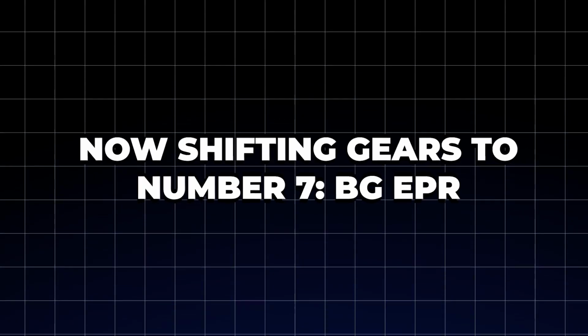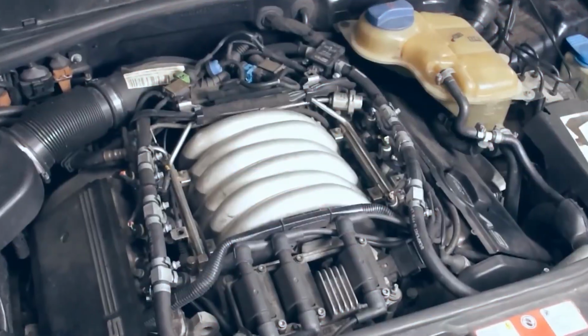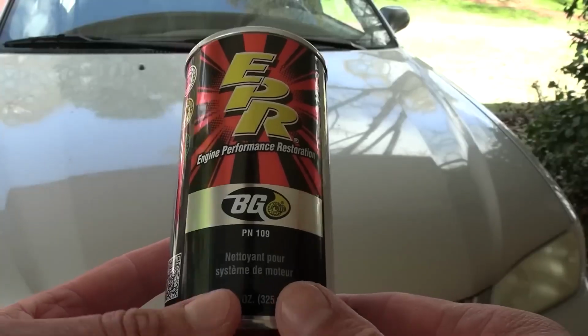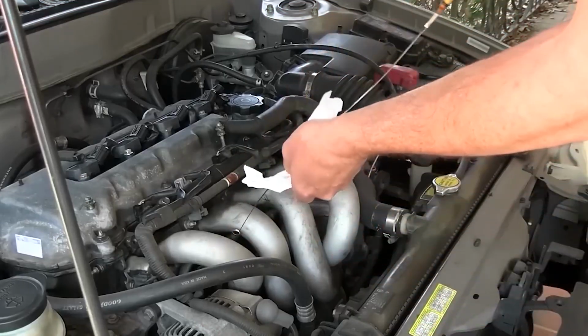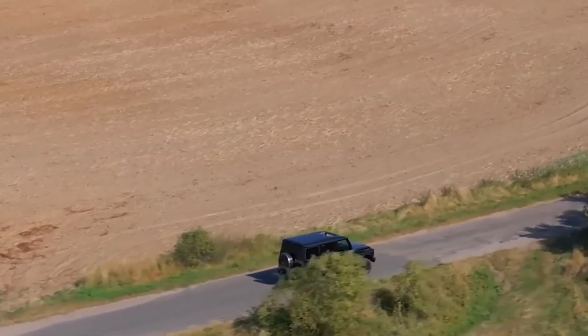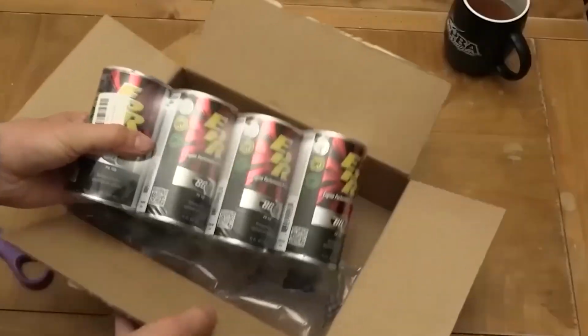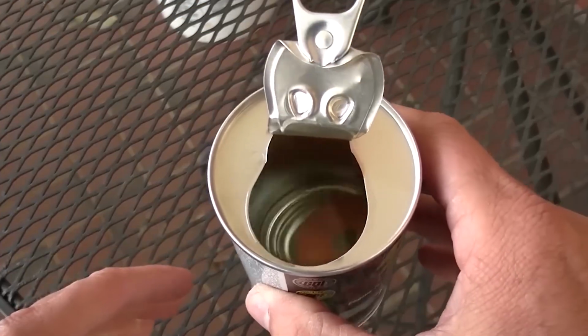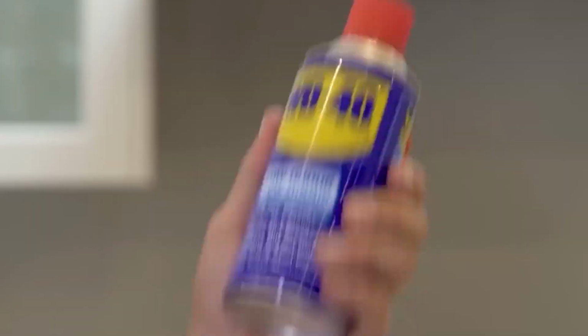Now, shifting gears to number 7, BG EPR, the oil ring reviver your engine needs. If your engine is burning oil or running rough, BG EPR, Engine Performance Restoration, may be your answer. Designed to target stuck piston rings, it uses strong solvents like cyclohexanone to break down stubborn carbon inside your engine. Just pour it in before your oil change and let the engine idle for 15 minutes.